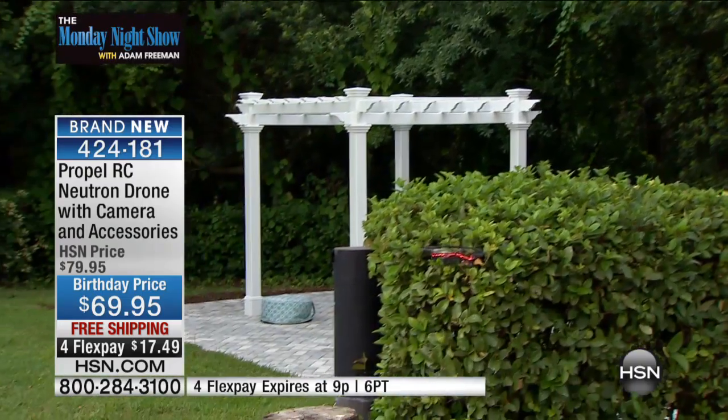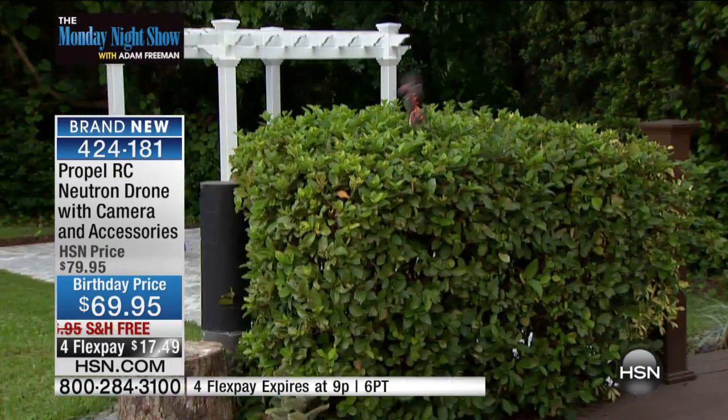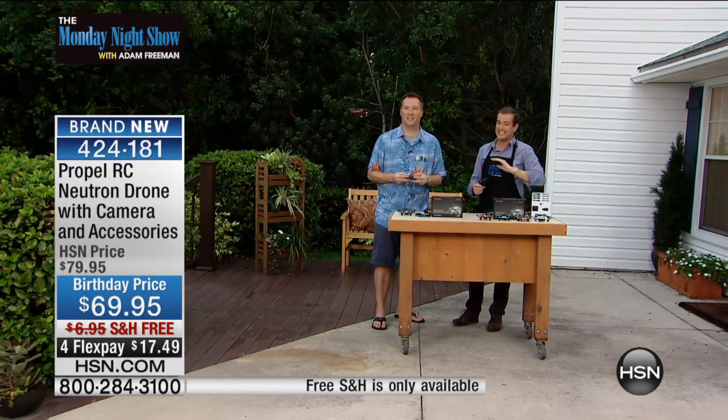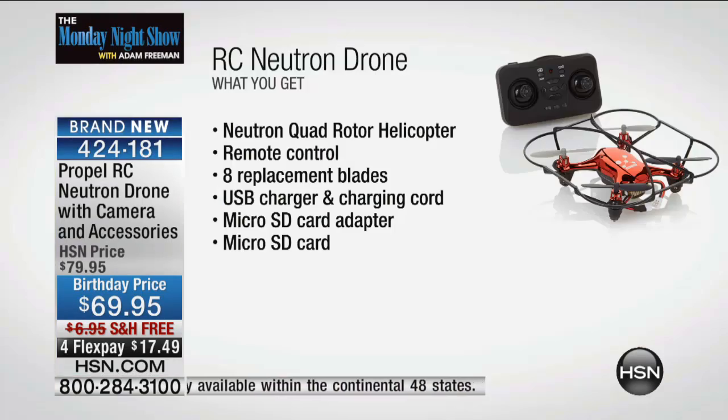What's wonderful about it is that it's rugged. It's durable. So even if you have a slight crash landing, you're still going to have something that's going to work. Now, one of the things to know is we're going to send you eight replacement blades as well. So you are good to go. The configuration and the value and the offer, I believe, is the best anywhere.